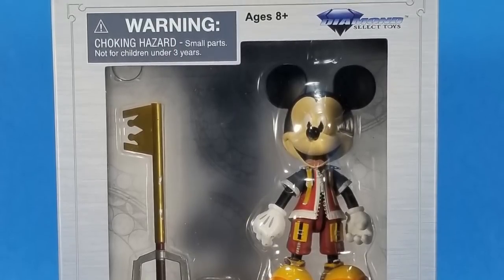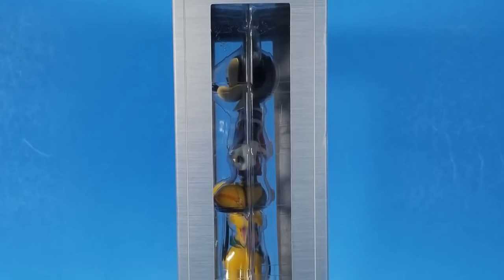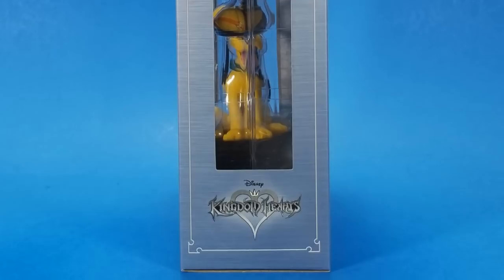I know Keyblades from running a lot of Comic-Cons. I know what they are. I know the general premise of the game, but I've never played it. And when it comes to Diamond Select Toys, I don't buy a lot there either. I've got nothing against them. They don't do a lot of stuff that I really like.